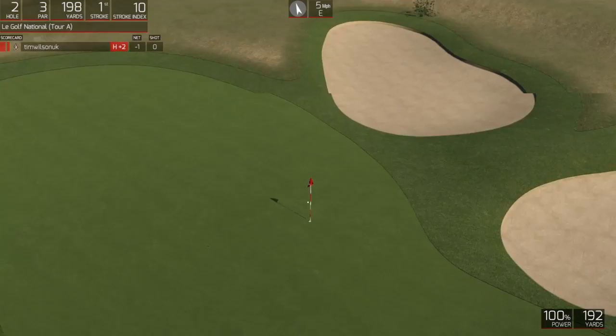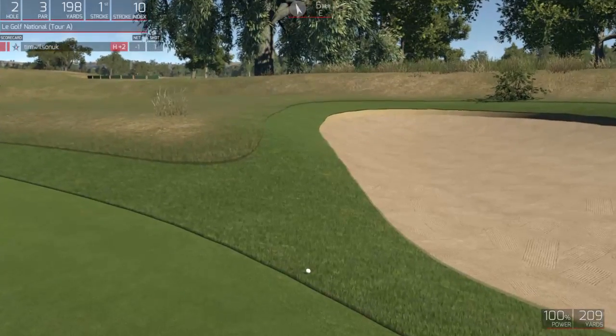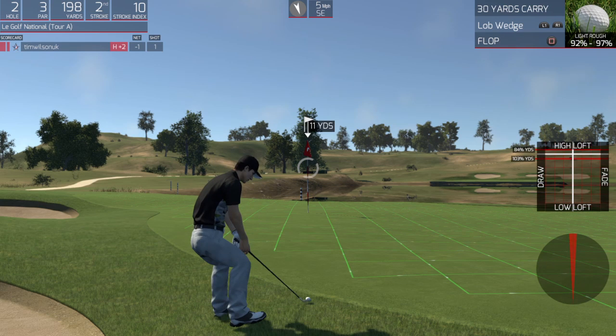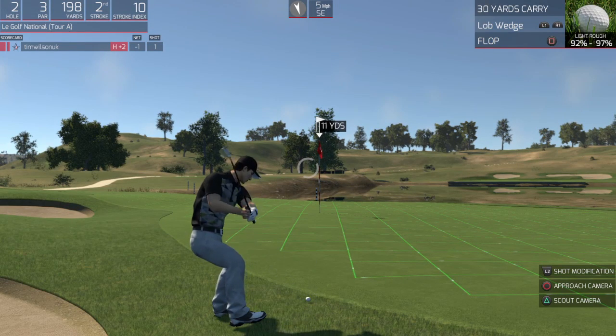That looks good. Ooh, almost hit the flag. That's probably, yeah, it's just going to roll out. I expected it to. I should have landed a lot shorter than that. But with that water there, it really does give you the willies when you're actually aiming at the flag. So I'm pleased where I am.